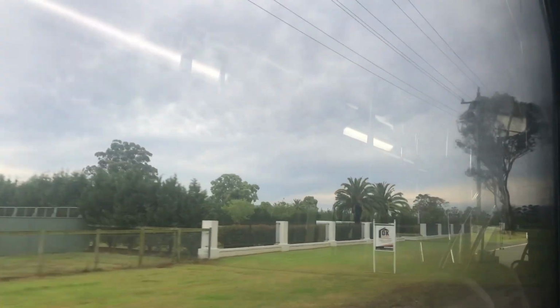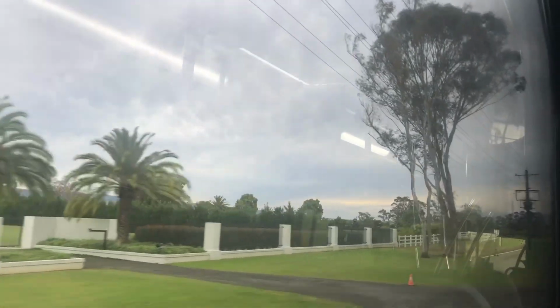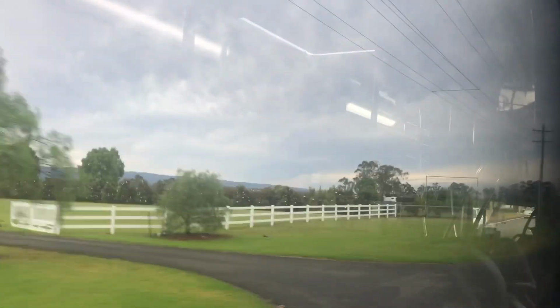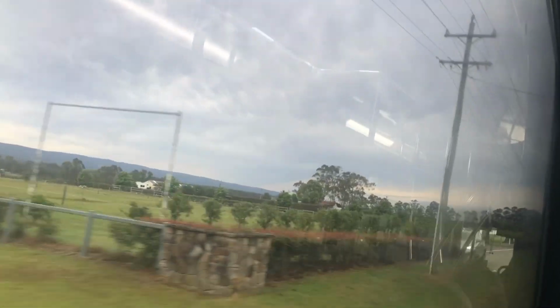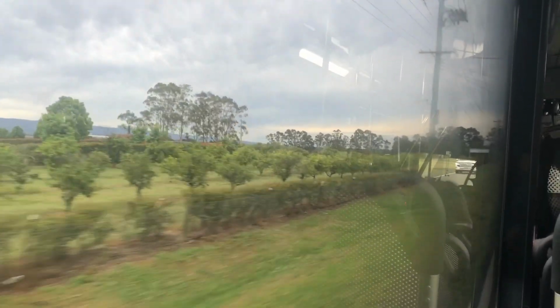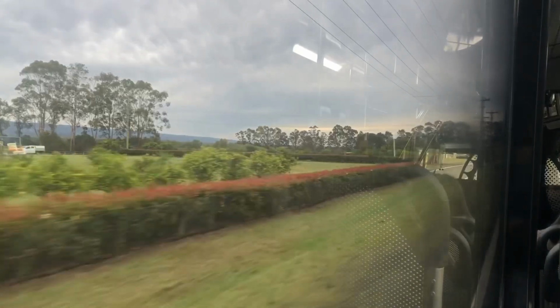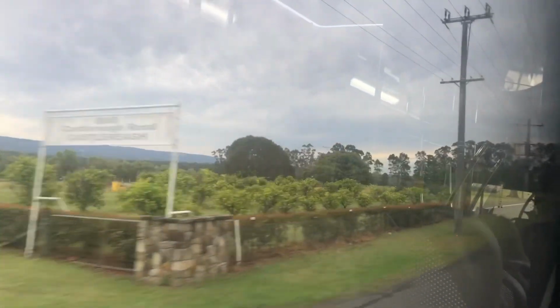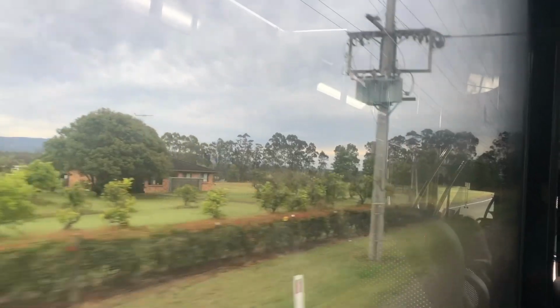Definitely tired though, because waking up at 6 a.m. And the first day when I sleep at hotels, I usually don't sleep that well because I'm not used to the pillows, but the sun is coming back out. The sky starts to clear out, so.